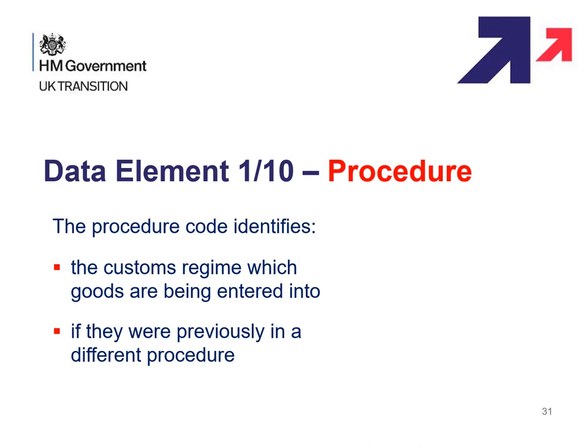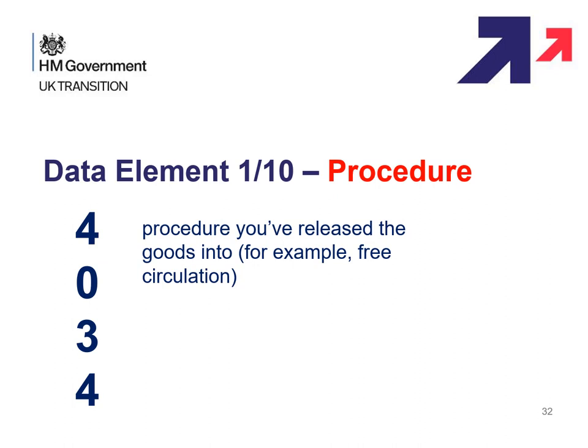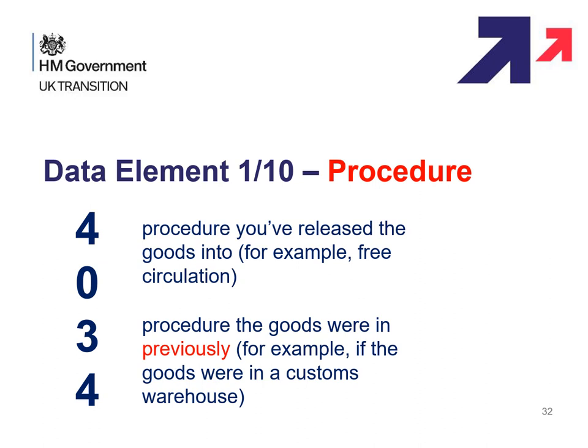1/10, and you're only allowed to use delayed declarations to release goods into free circulation. The procedure code identifies the customs regime which goods are being entered into and if they were previously in a different procedure. The procedure is a 4-digit code. The first 2 digits say which procedure you've released the goods into, for example, free circulation. The third and fourth digit is the procedure the goods were in previously, for example, if the goods were in a customs warehouse.